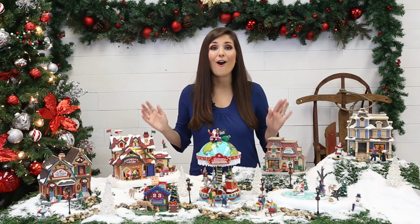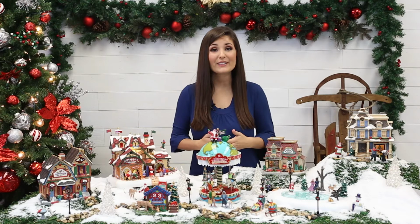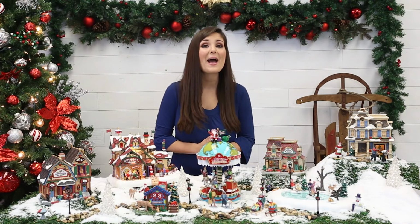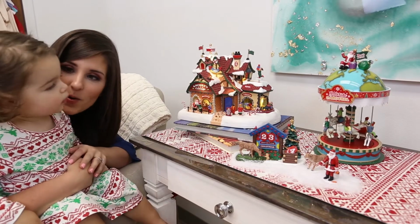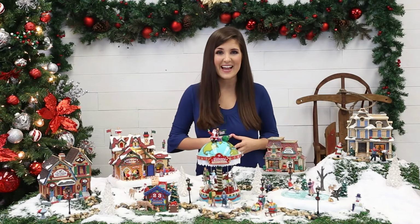Keep in mind that each piece has volume control and power switches, so you can easily turn it on and off. The combinations are limitless. With all of the different houses and pieces, you can design a village that's perfect for your family. Each year, Lemax releases new additions to their collections. I'm excited to pick out new pieces each year with Lily and design our village together. I know that she's going to remember these traditions for a lifetime.